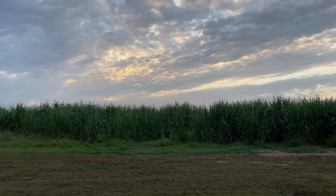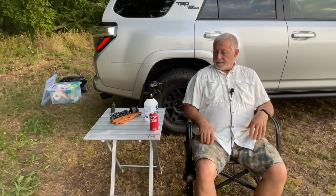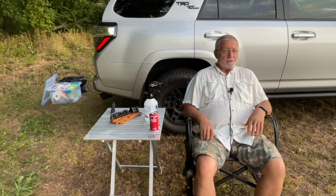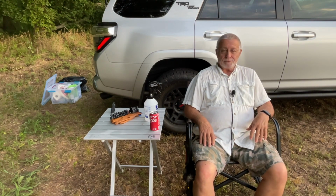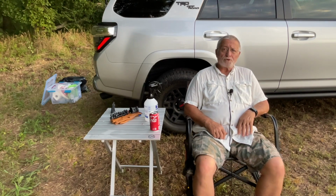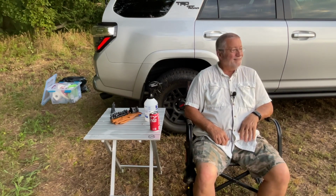Well, good morning, everybody. The sun's coming up over the sugar cane. It's a pretty morning. A little cloudy. Well, my second trip is basically on the books. What are some takeaways from it? Well, I'm finding with each trip, I'm enjoying it more because I'm a little bit more prepared. Video skills are inversely proportional to how many Bud Lights you've had. And I'm not going to worry about fishing in the dog days of summer again.